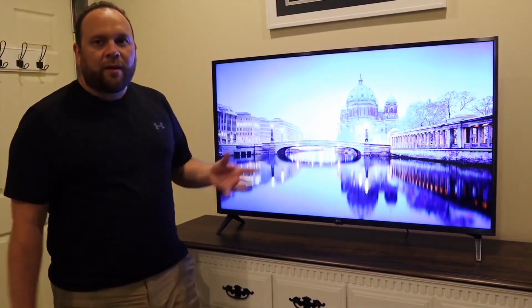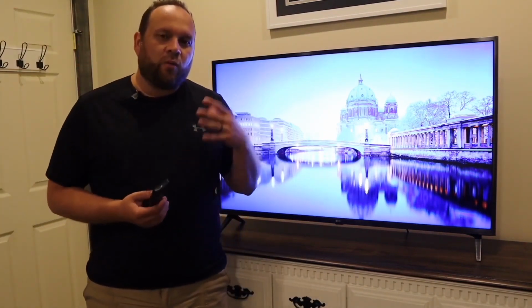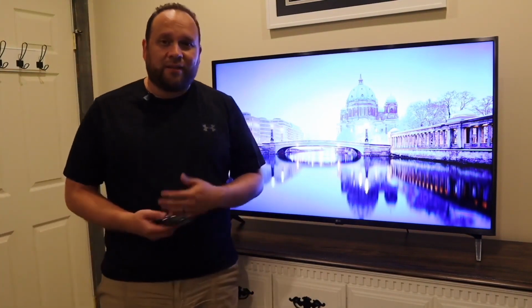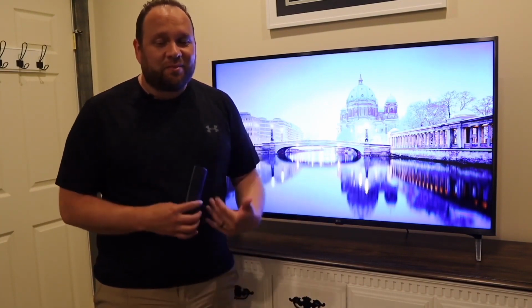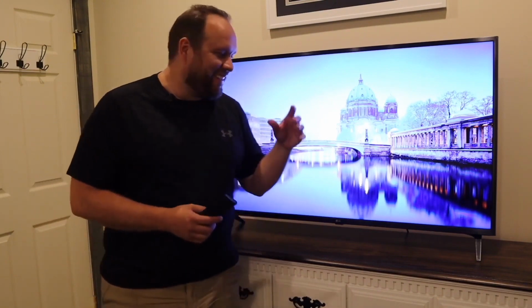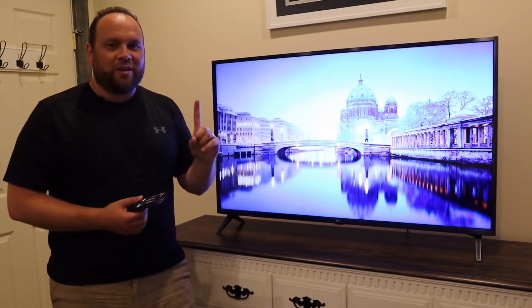And then fresh out of the box, whenever you do buy one of these LG TVs, they do come with a 1-year warranty. I've never really had to use any warranties on my TVs, and I've never bought any extended warranties myself. That's just me being an average consumer, maybe somewhat of a cheapskate. But I never buy any of those extra warranties, but this one does have a 1-year right out of the box.